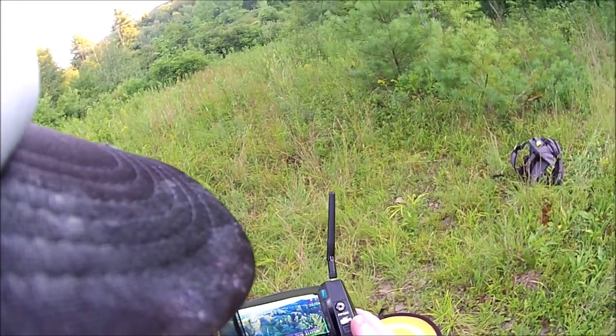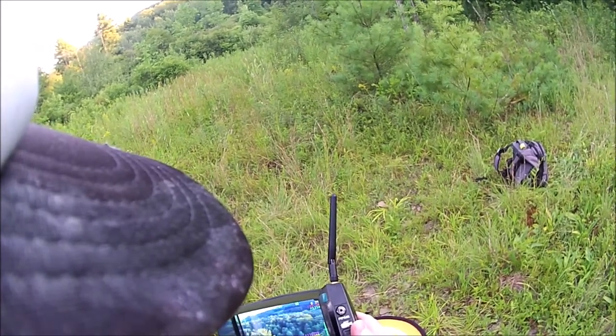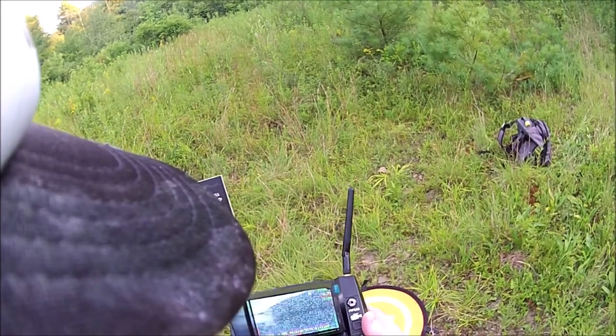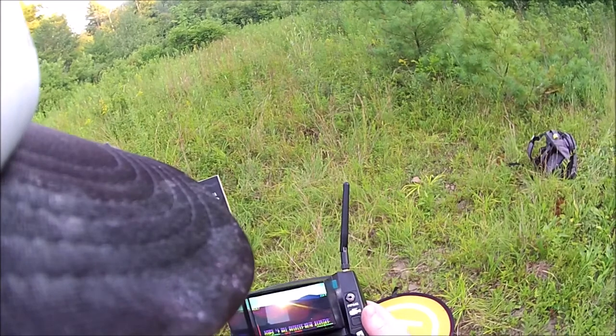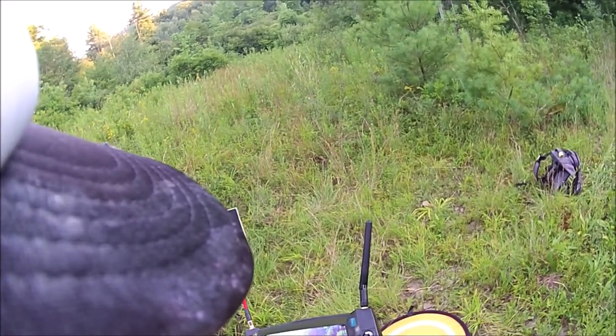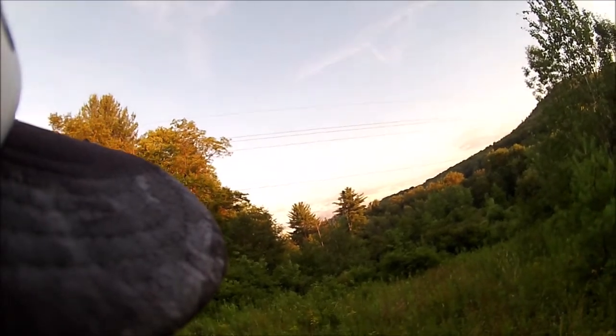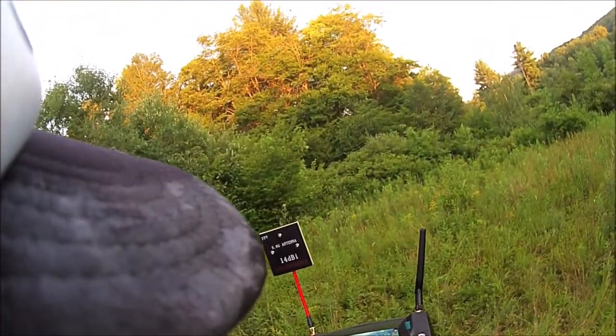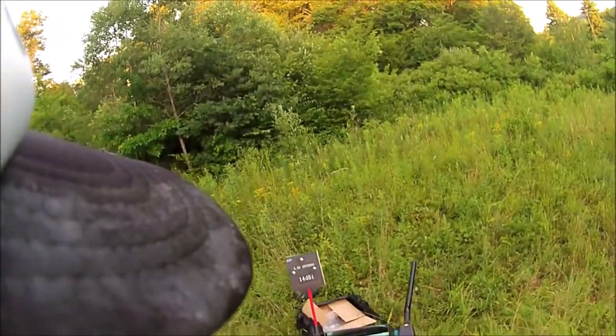Yeah. Alright, we're just gonna rotate around. Panning around. Back to our direction, I think. Nope. Yeah, right here, I think. Yeah. Alright, we'll return her home because the battery's going low. Oh yeah, I'm right on the run. Right here. It has to lock.